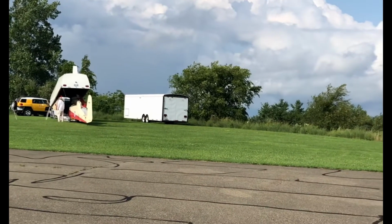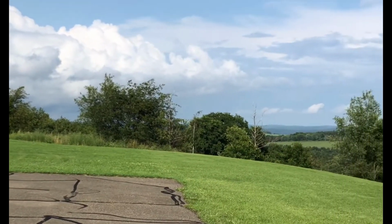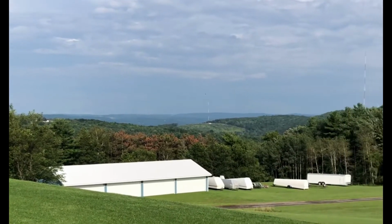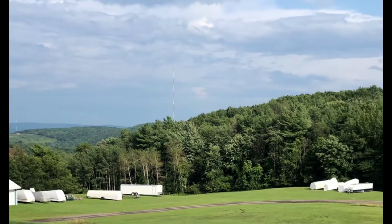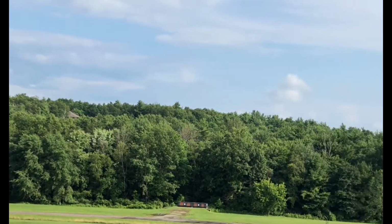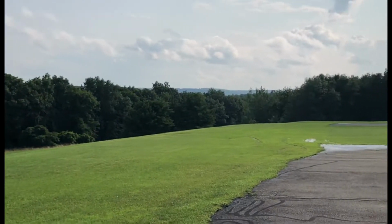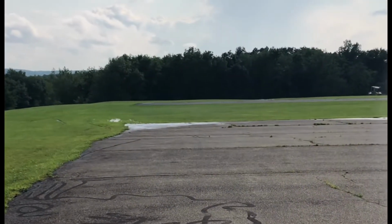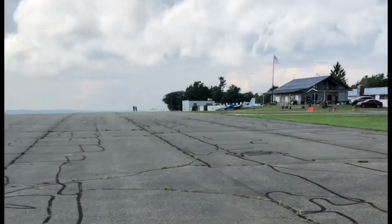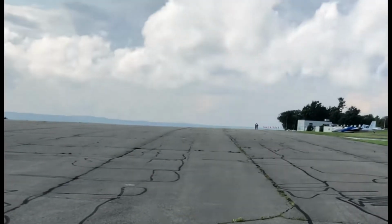Back over here, that's where we've parked. And then this is the gorgeous area on the back side of the hill. Okay, so let's walk to the end of the asphalt.